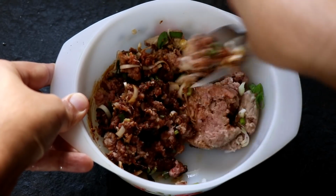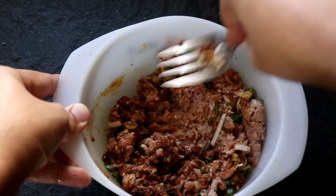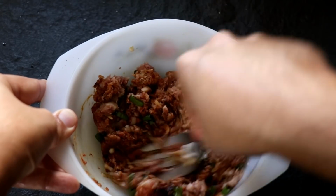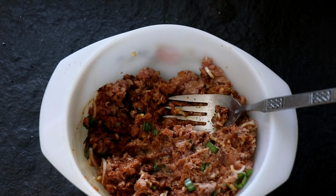Now you can make this recipe with ground chicken or ground beef as well. If you are vegetarian, you can probably use paneer or mushrooms. Anyway, once that's done, it's time to make the dumplings.